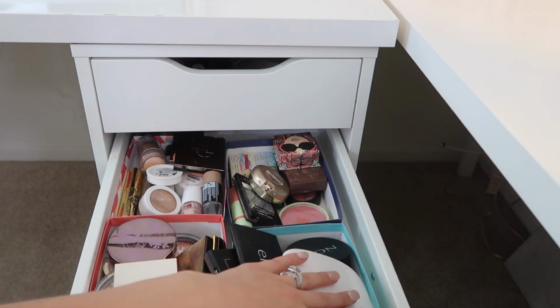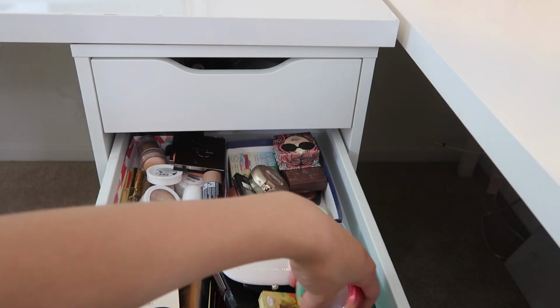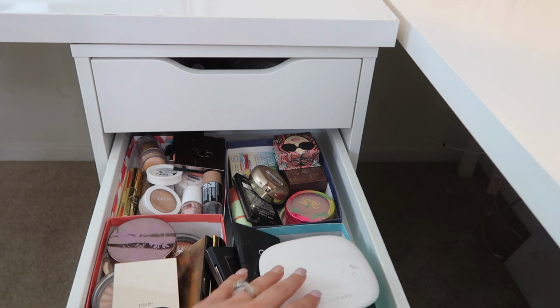Yeah, because I use my Marc Jacobs one all the time. I use my Too Faced, my Butter Bronzer all the time. This needs to go back here. But that might just be it because, yeah, I think I've rotated a couple of them recently.